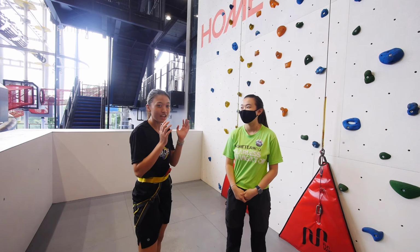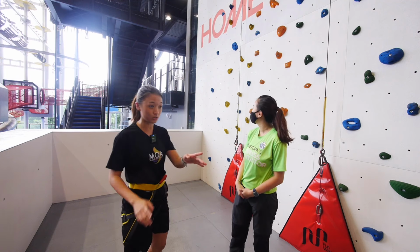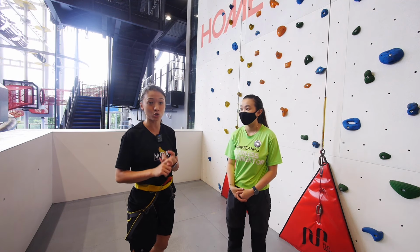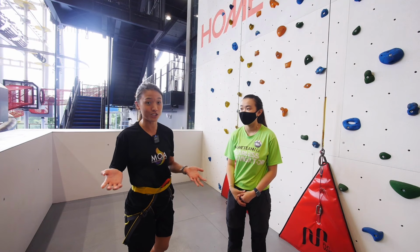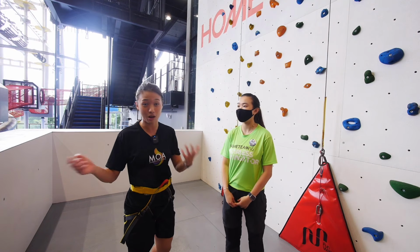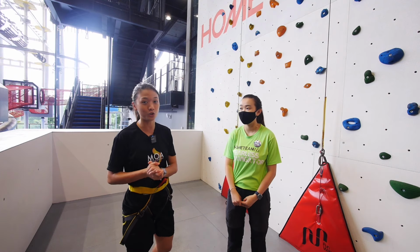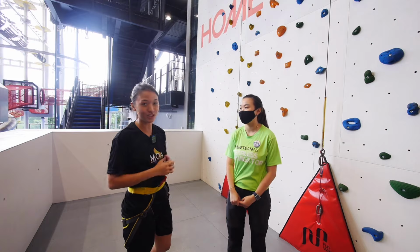Okay, so this is auto belay as well, as you can see over here. Those people who like to train their climbing or like to try climbing can actually come and try yourself instead of needing another person to belay you. These are a lot of friendly tiles for those who like to try climbing. You can come here and try.